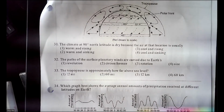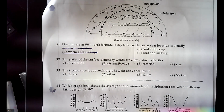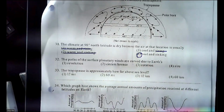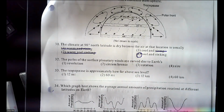The climate at 90 north is dry because the air at that location. Why is it dry? Is the air warm or cool? 90 north. What's that place? That's the North Pole, right? Pretty cold. Yeah, it's pretty cold there. And what kind of air sinks? Cold air sinks. So cool air doesn't rise. The other way of checking is that it's dry here, but also the arrows are coming out of it. So is it high pressure, low pressure?